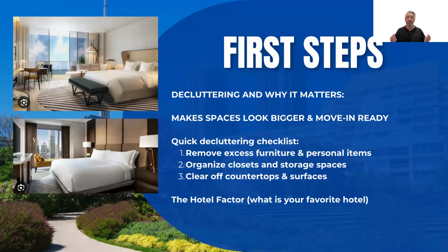And if you open up a closet door and three boxes fall out on the buyer, what do they think? There might not be enough storage in this house for me. We don't want to give that impression. We want to give the impression that there is enough storage, that there's plenty of storage for whatever you need, because we have enough storage too.